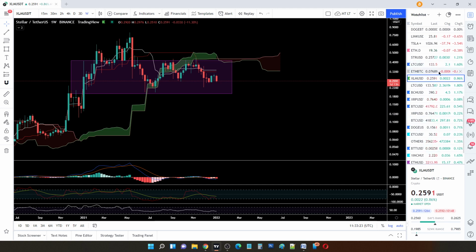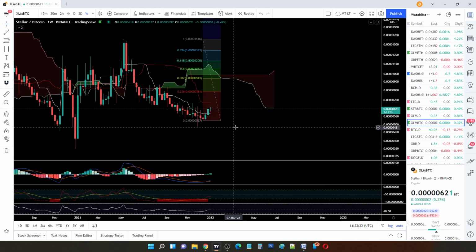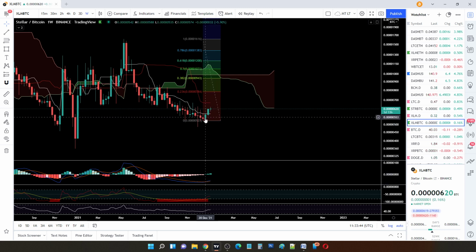Now let's take a look at the Stellar Lumens BTC chart real quick. So for that, I'll open the XLM BTC pair. The XLM BTC pair is telling us a different story. We see an uptrend here instead. We have a curl to the upside, and we are now pumping. In fact, we have been pumping very nicely for the past 3 weeks. Just 5 weeks back, we touched 482 sats, and right now we are happily at 620 sats. So right now we are seeing some uptrend. Hopefully that will continue to go up.